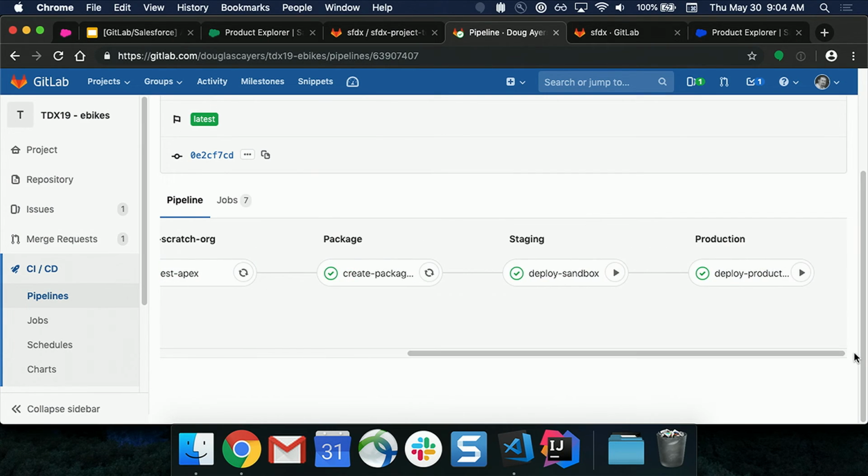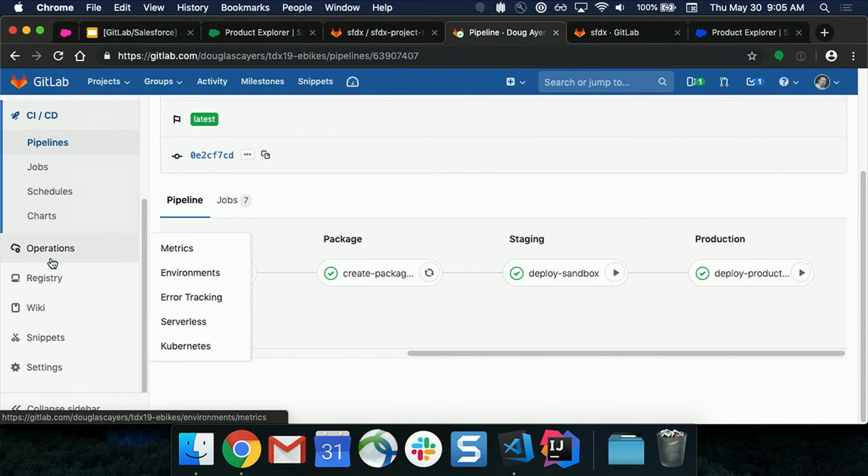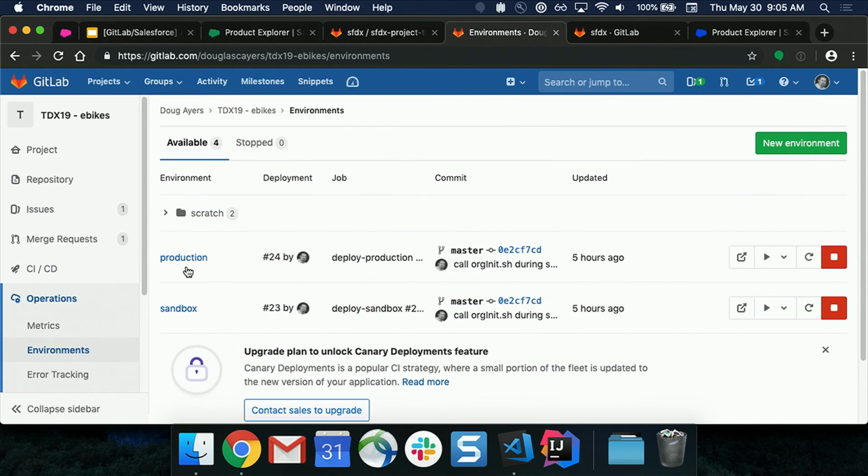Okay. Then it does package creation, package deployment to Sandbox, which is a manual step. You'll notice there's a play button there, and then package deployment to production if you click the manual button. One thing GitLab does, far more than just Git hosting, is we're actually managing and tracking what deployments are in what environments. And we're treating those orgs, the scratch orgs, the sandbox, and the production org, as environments. So the same way GitLab deals with Kubernetes clusters or Amazon EC2 instances for other kinds of applications, it's dealing with orgs in the Salesforce world.